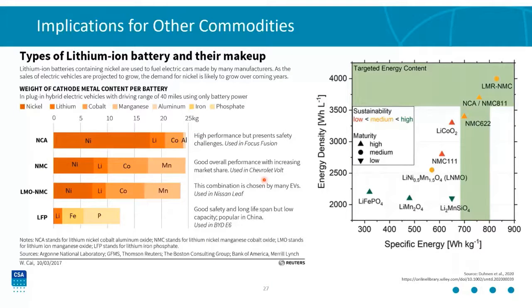Obviously, lithium forms a small component of these lithium-ion batteries, depending on the chemistry. But like Robert Friedland likes to say, they should be called nickel batteries, although lithium's your key component in these things. But nickel's a large component of these. And then you've got cobalt, manganese, or you've got the lithium iron phosphate batteries. Obviously, some batteries charge quicker than others. Others have better energy density. So really, it's not a one-size-fits-all situation.